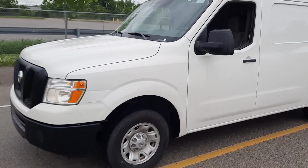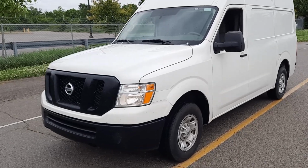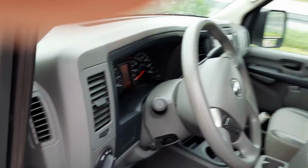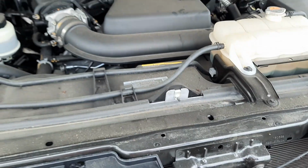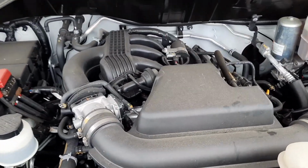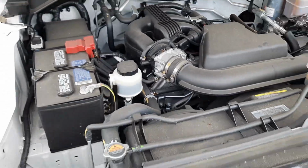And I'm actually gonna close out this video with this model right here. This is actually another NV 2500, but this is the V6. As you can see, this is a completely different van. This is actually a 2020 model right here, and this is the 4 liter V6 that you have right here. So this is the first time you're actually driving another one. This is just actually pulled up.